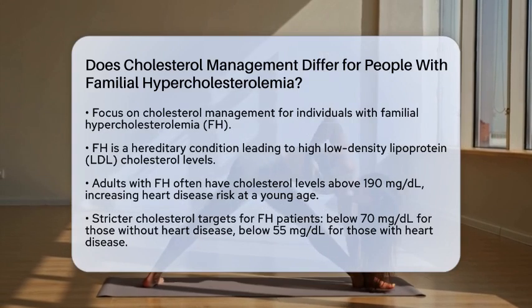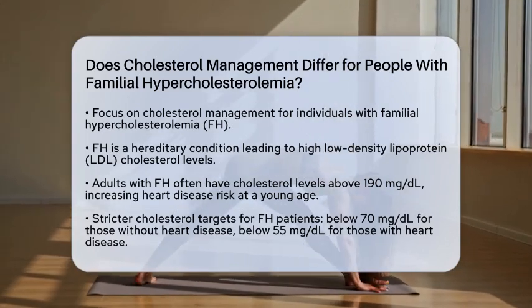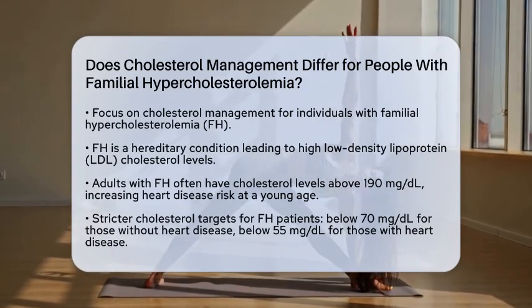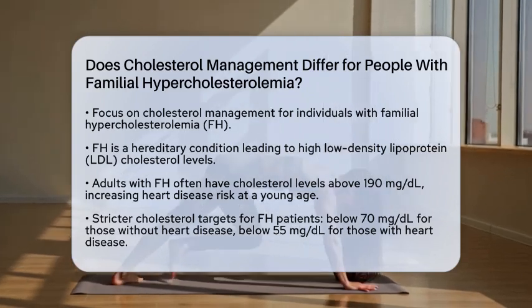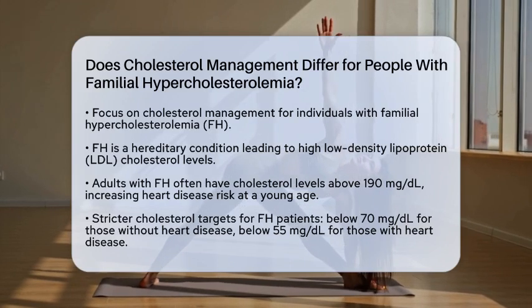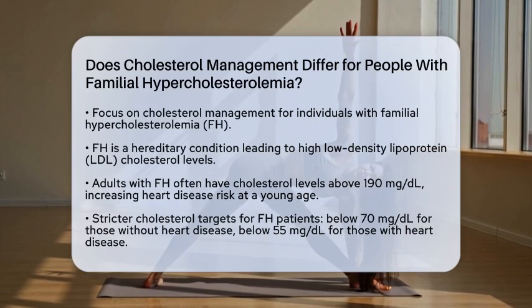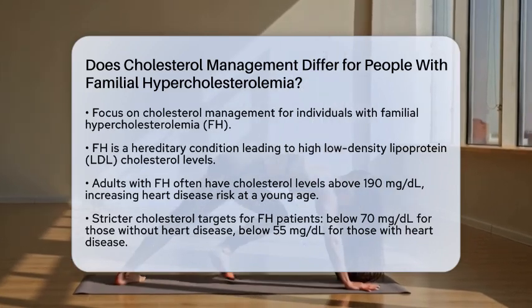In fact, adults with this condition often have cholesterol levels above 190 milligrams per deciliter. This significantly raises their risk of heart disease at a young age. So, how does cholesterol management differ for these individuals? First, the targets for cholesterol levels are much stricter.